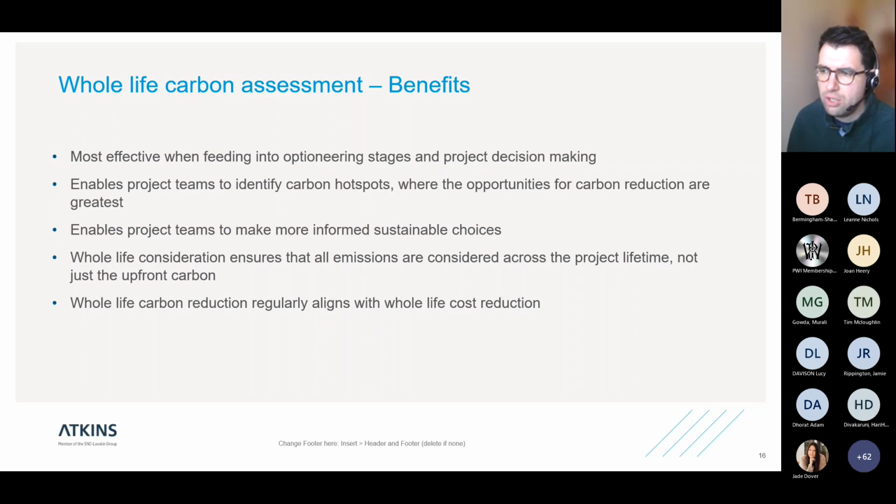And whole life consideration ensures that all emissions are considered across the project lifetime, not just upfront carbon. So that's why whole life is really important, rather than just, say, an embodied carbon calculation, or at least consideration of the whole life implications of our decisions. Because you may have examples where the upfront carbon is lower for one option, but actually it has a higher impact overall. An example of that, which I haven't included in my case studies, is a project we had for an airport, actually, so a different sector. We were looking at wastewater pipework infrastructure, and we were comparing 3 different options.